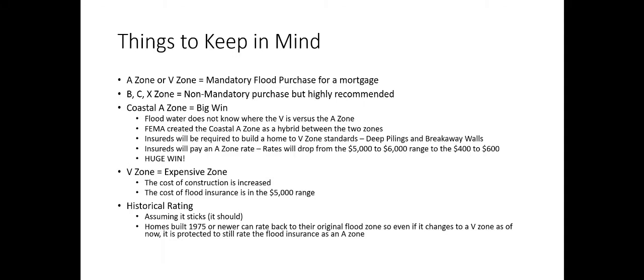Then coastal A zone is another term you're going to hear a lot. Right now you really have an A zone or a V zone, and the coastal A zone is kind of a hybrid between the two. From a construction standpoint, you have to build a new construction home to a V zone standard. So that's where you have to do the breakaway walls, the deeper pilings, and items like that. However, insureds will now pay a flood insurance rate like they're in an AE flood zone.